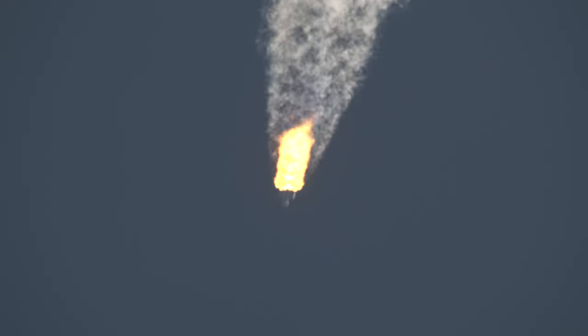Everything's looking really well. Falcon Heavy is supersonic. Reduce power in the center core to get through maximum dynamic pressure on the launch vehicle as we approach that. The two side boosters at full throttle. A beautiful shot there from our camera team.